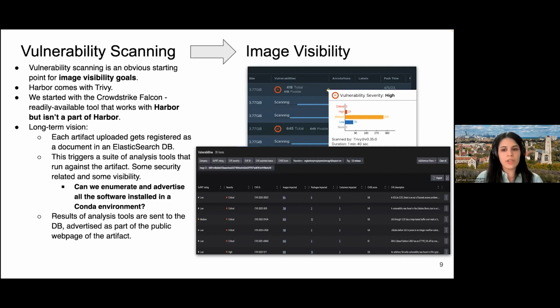So the long-term vision here is to have each artifact registered as a document in an Elasticsearch database. And this is going to trigger a series of analysis tools that run against the artifacts. Some of them will be security related and some of them will be visibility related. For example, can we enumerate and advertise all the software installed in a Conda environment? And then eventually, the results of these analysis tools are sent to the database, and then they'll be advertised as part of the public web page of that artifact.